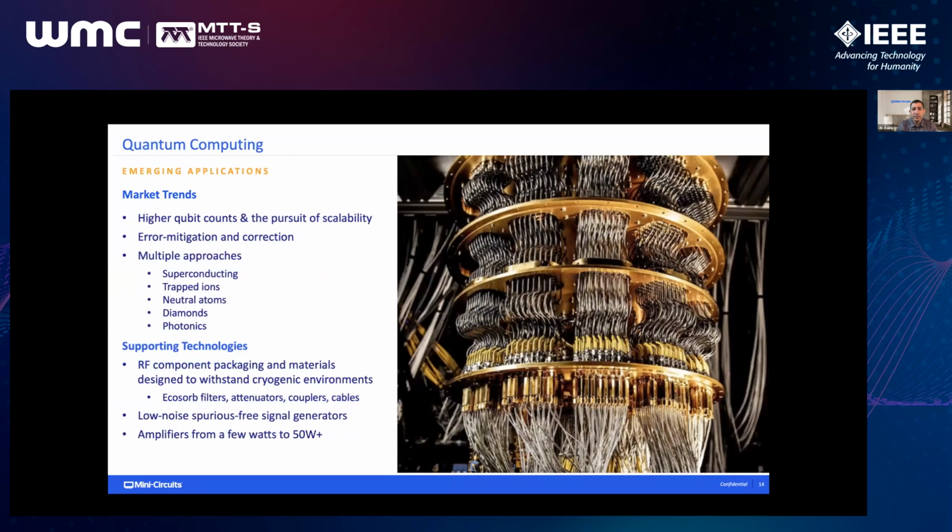Quantum computing, another incredible growth area. I see MTT-S has this as one of its focus areas. I think Maurizio showed this as the second one around quantum technologies. And again, it'll use a lot of RF microwave components, and it'll actually require some reasonable power amplifiers. And then the last one I'm going to go to, I know I'm coming right up against time here.